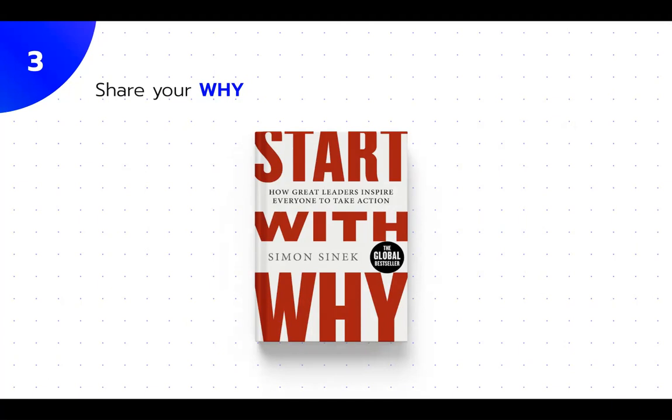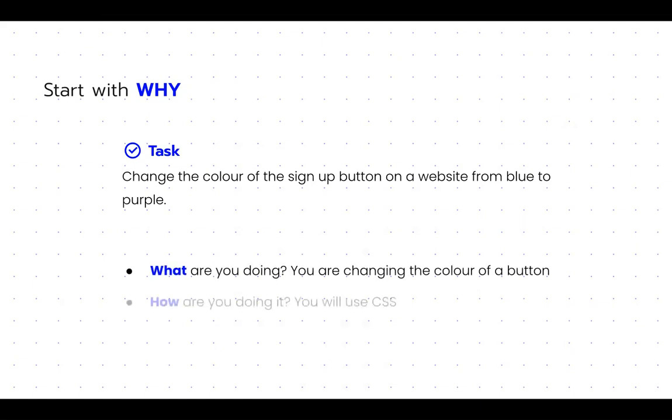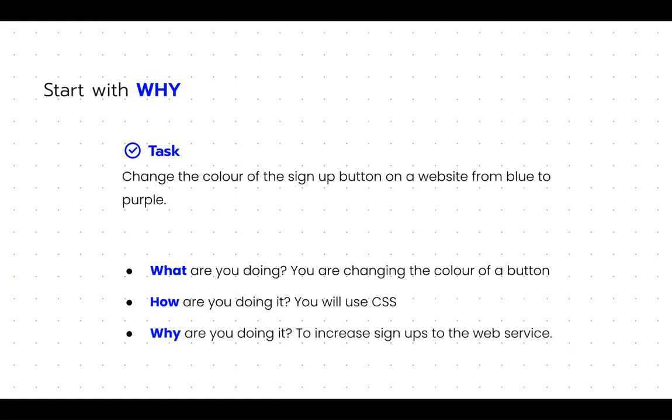If anyone's read the book, Simon Sinek's Start With Why: every task, every project has a what, a how, and a why. I'm going to use an example with a simple programming task to show what this means. The task is to change the color of the sign up button on a website from blue to purple. What you are doing is changing the color of the button. How are you doing it? Probably using CSS. Why are you doing it? To increase signups to your web service.